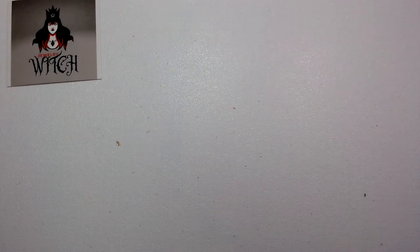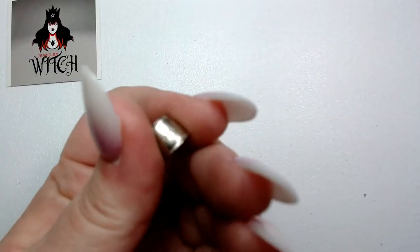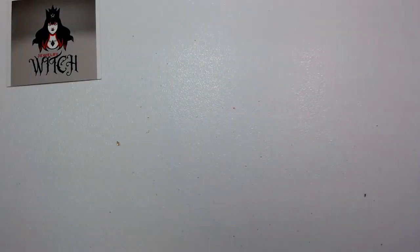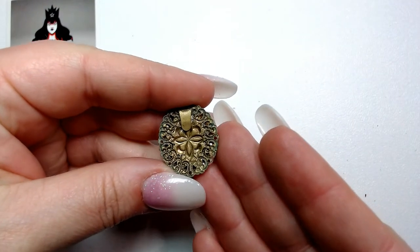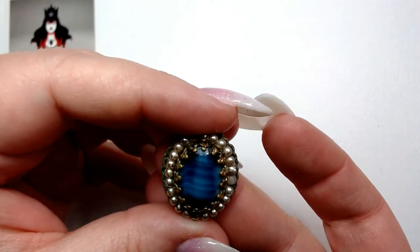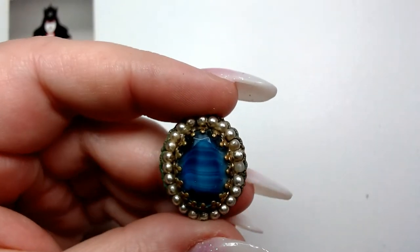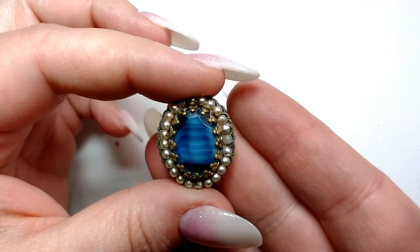What else is in here? Let's see. Okay, so here's a bale. Here's a bale that says 925 on it. So that's neat. Here is a broken something or other. That's really pretty. That is glass. It's got these faux glass pearls that are kind of chipping on the sides. That will end up in a collage.